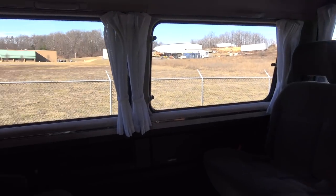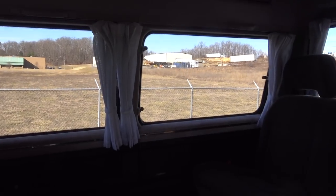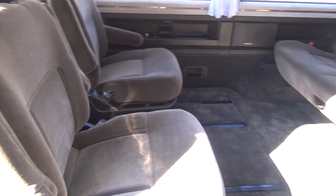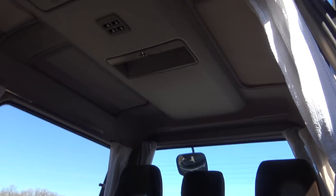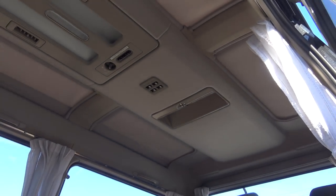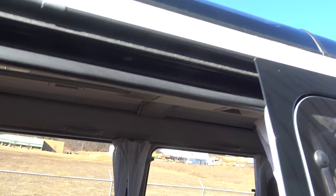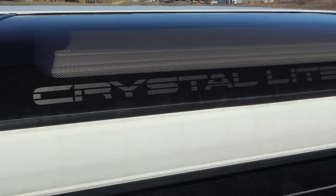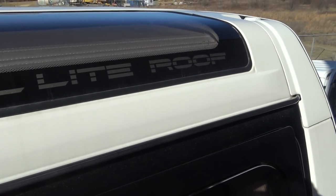All of these curtains are motorized. So you just touch a button and you can open and close them. All of these seats can swivel and turn around. And it's huge in here. This one has the optional crystal light roof, which is just all glass all across. Here's the, you can see it there, the crystal light roof. So cool.